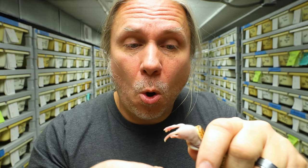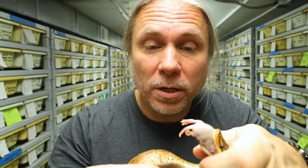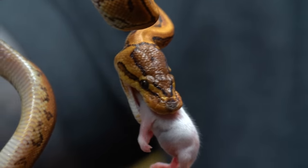You can see I'm gently holding it right now and I'm just putting this little fuzzy in its mouth. Now the next step is very important, is to hold it from the body and let go like this and let it dangle for a second. Once it actually settles in, now I'm going to set it back in this enclosure very gently.